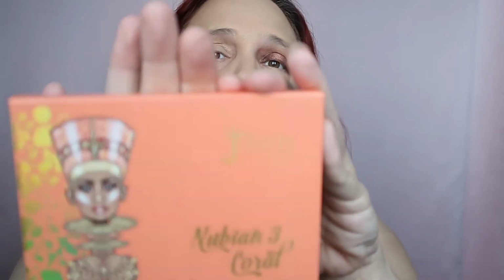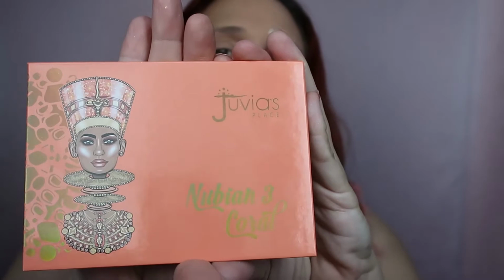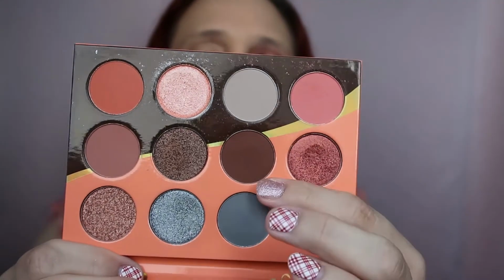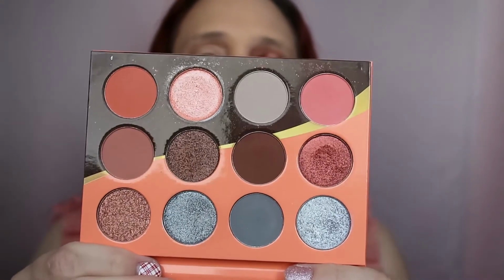Look at that, this is gorgeous. This is the shimmery pink that I used on my eyelid. So for the drugstore part, this is Juvia's Place, Nubian 3. This is how it looks. It has a dark brown and some corals, so I thought this is a good match. Let's try. I cleaned my brush with the color switch already, and I don't have a very light color, so I'm going to start with this shade here.